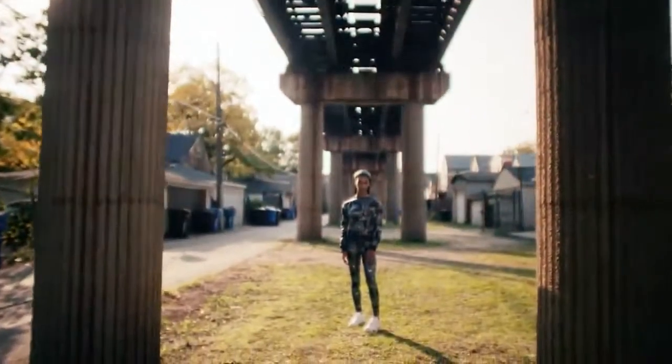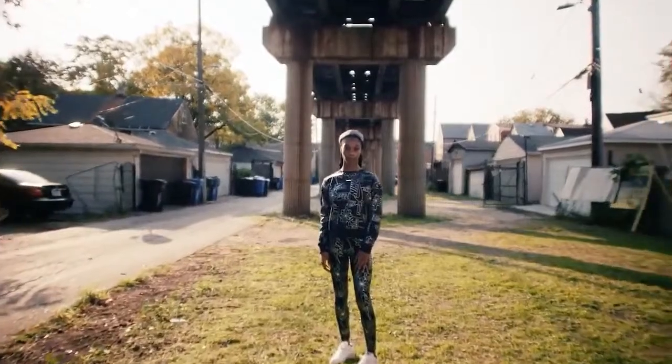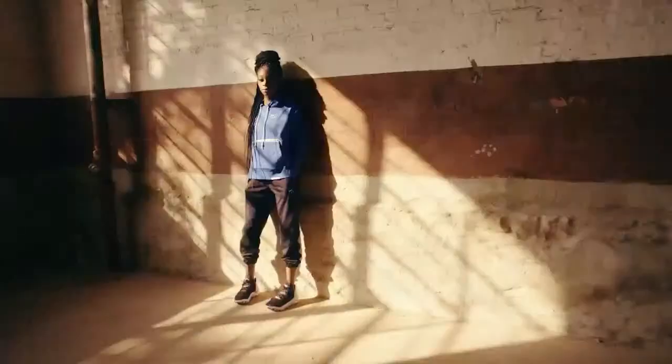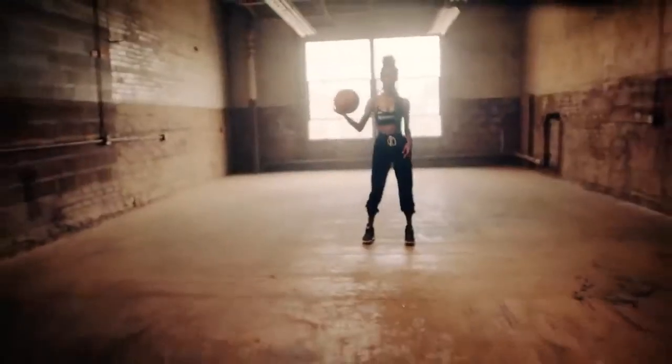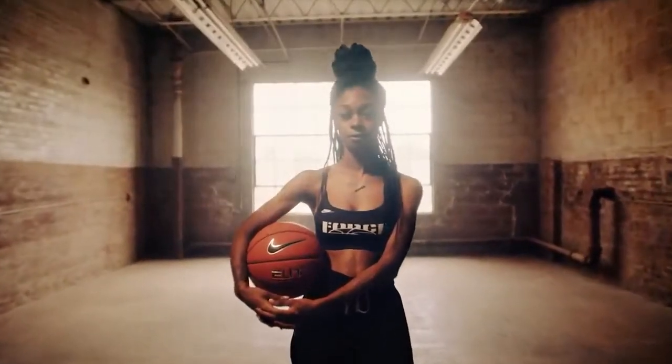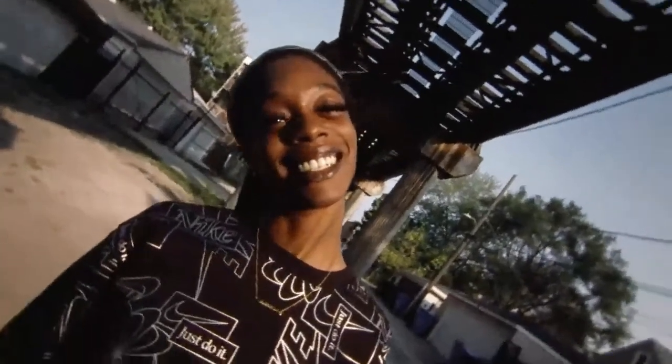Our communities need those who grew up in them to show them the way forward. I want to be the local leader that I needed when I was growing up. My name is Tamara Demery. I grew up on the south side of Chicago with my grandma and 6 of my sisters. They made sure that I was able to find my passion. And that's how I discovered basketball and how I found my voice.